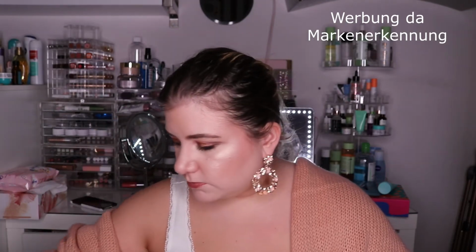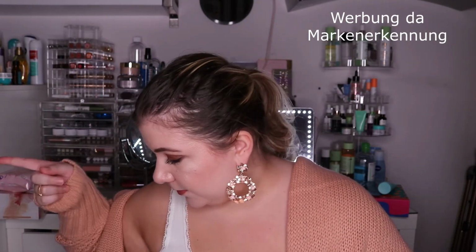I'm super lazy, but I really want to use more glitters, so this one seems to be the perfect one because it's neutral, it works, it's not too fancy, it will work with colorful looks as well, like on the lower lash line or in the inner corner. It would look great there as well, so that's what I'll be doing.